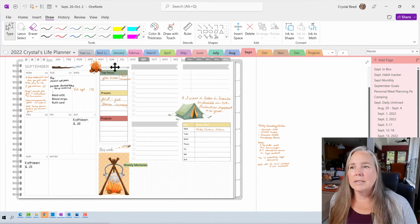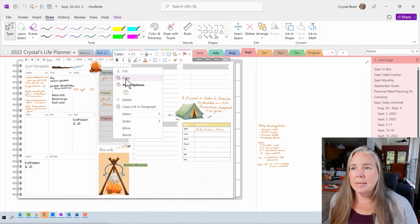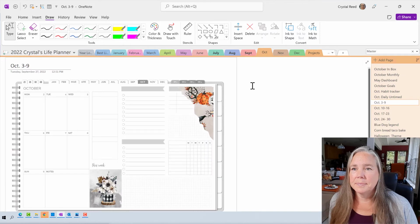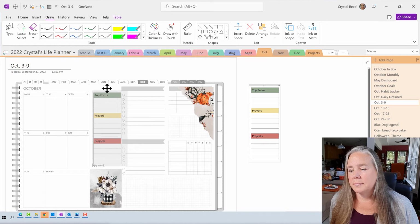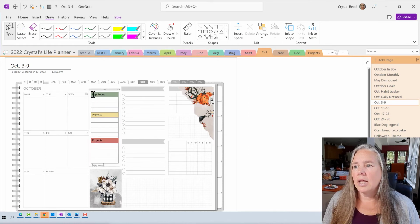One of the things that I like to do on my weekly pages is I like to have a top focus, a place to list prayers that I'm praying for people and projects that I'm working on. So I'm going to go back to September, grab that, copy it, and bring it forward to October. Paste on the side. Drop it in place.